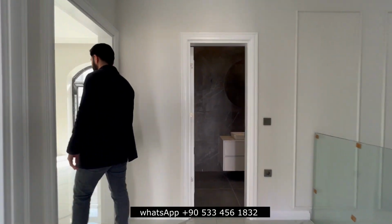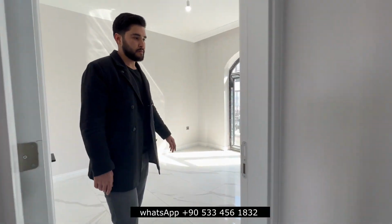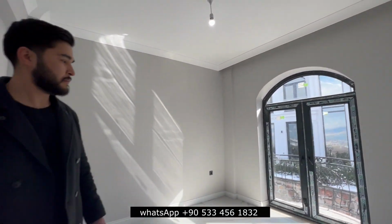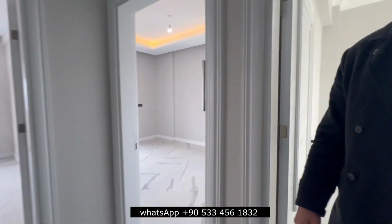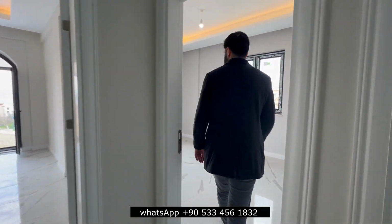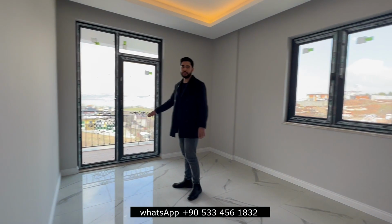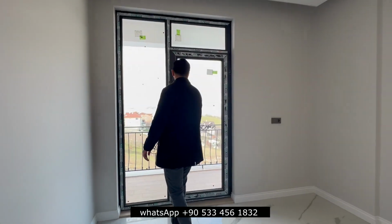There's a room here. Small, like we have. Another room here. And you have a good balcony here. So from the balcony you can see this way, the swimming pool.